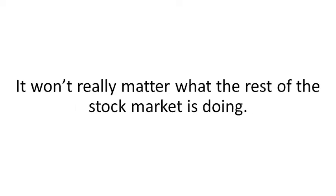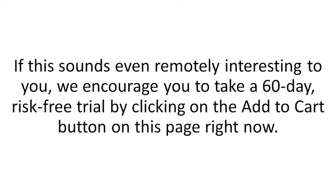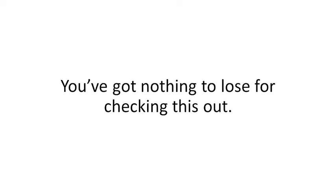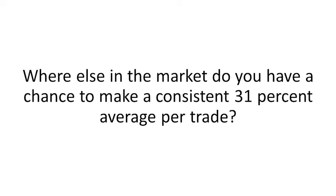It won't really matter what the rest of the stock market is doing. We'll get in, get out, and hopefully continue getting returns that would take you decades to make in a traditional buy and hold strategy. If this sounds even remotely interesting to you, we encourage you to take a 60-day risk-free trial by clicking on the Add to Cart button on this page right now. You've got nothing to lose for checking this out. You can always cancel if you want at any time during your first 2 months and get 100% of your membership back. Where else in the market do you have a chance to make a consistent 31% average per trade?